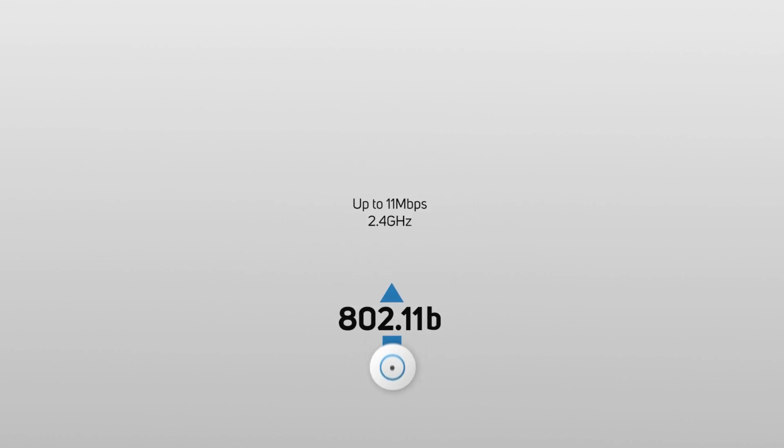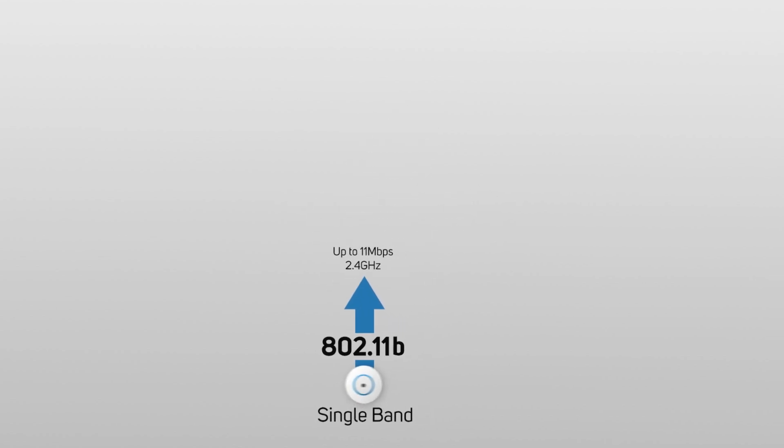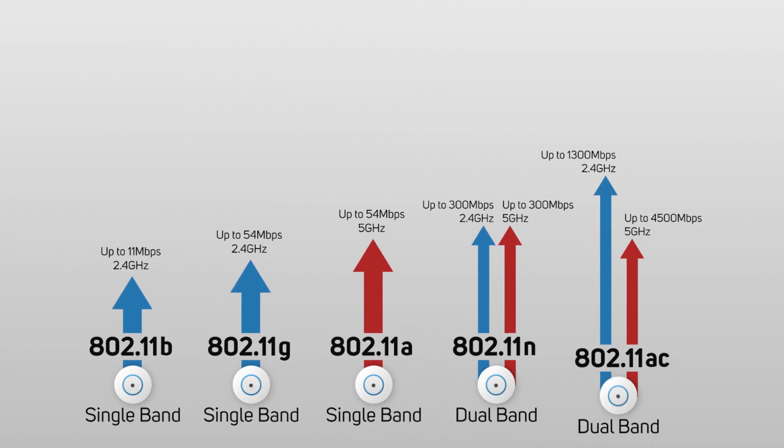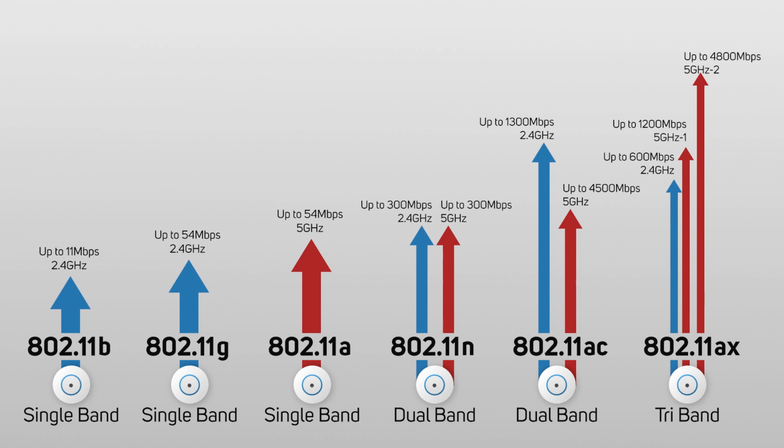The wireless standards are all called 802.11 with the following letter or letters to denote the speed. The first standard was 802.11b, offering connection speeds of up to 11 megabits per second. As of autumn 2022, the latest standard is called 802.11ax and provides up to 4,804 megabits per second.